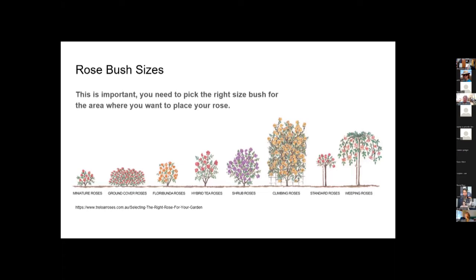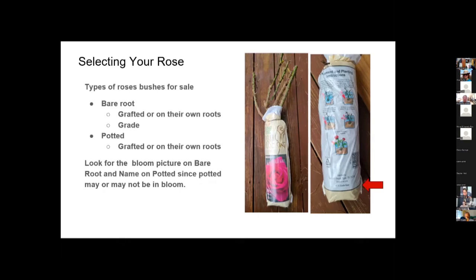So next slide. Okay, selecting your rose. Types of rose bushes for sale. You have bare roots. The bare root can be grafted or on their own roots. And you have grades in bare roots. And the grades go from B to A, A plus, A minus. So you have different grades when it comes to both bare root and potted roses. And again, both of them can be found grafted or on their own roots.